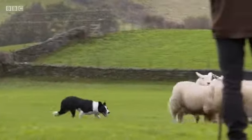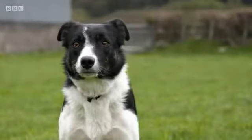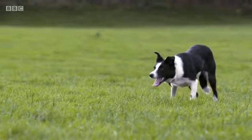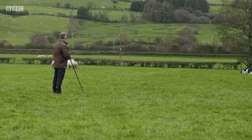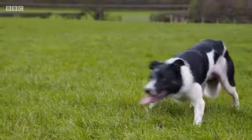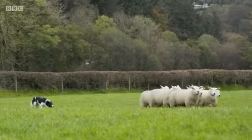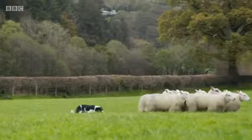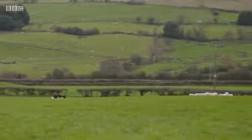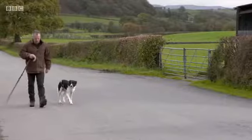For the past few months, Doug has been training his two collies, 25-month-old Cap and his sister Kate, getting them ready for the auction at Bala. He's been teaching them to respond to both whistle and voice commands. Stand, walk. In the week leading up to the sale, Doug wants to make sure both his dogs perform to the very best of their ability. So he's going over all the basic commands.